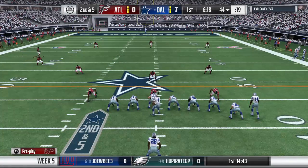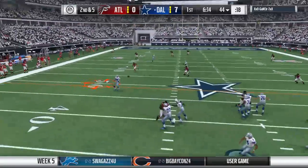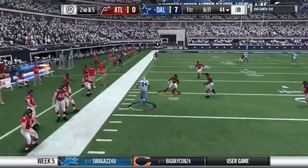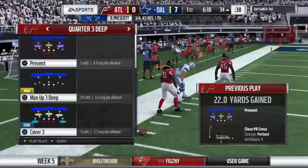I love the way you put my guys down. But you know this. They've got to cover, and they have to tackle. They have a heck of a task in front of them in this game. It's a short one here, complete to his tight end. A good pickup there at 22.